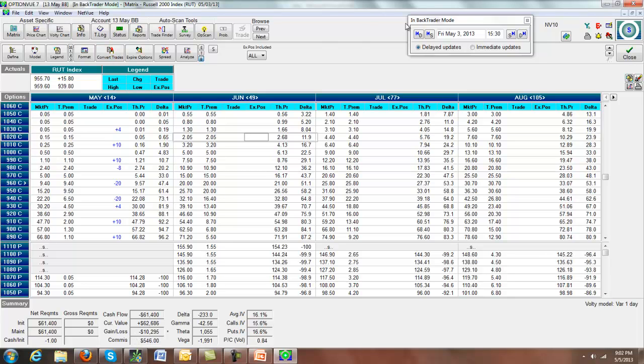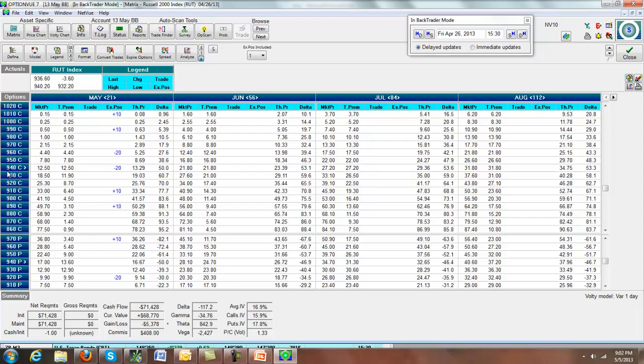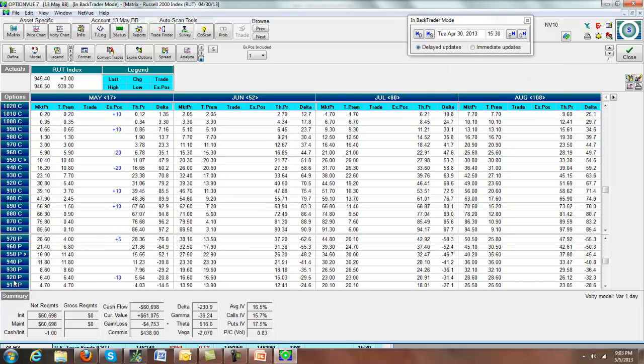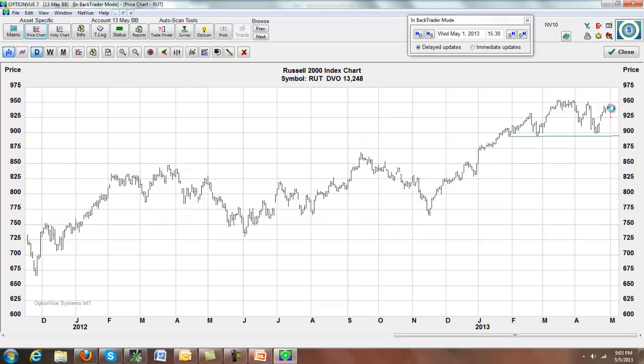So just as a synopsis, we'll kick back to last Friday. If we look at this, we were in 920, 940, 960 butterflies. We come to Monday, there were no changes. Go to Tuesday, the continued up move forced us out of 5 of these 920s. Had the hard reversal on Wednesday, which forced us back into the other 5 920s here and out of 2 of our 960s.